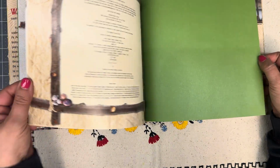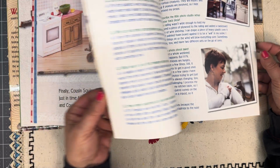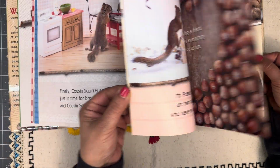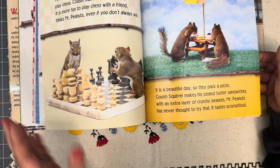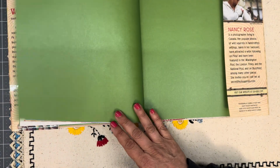And this is from 2014, so it's not that old. I love it so much, but I want another copy of this because I want to be able to use it. But this particular one is in perfect shape.